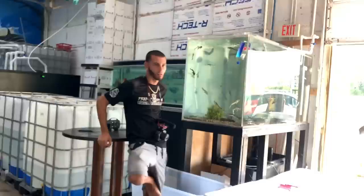I guess he's getting into the betta fish keeping as well. Bettas on bettas on bettas. There's a flower horn in here, bro. Here's a flower horn right here. Yeah. That's dope. Look, that thing has a big old head.